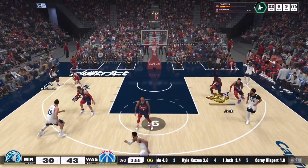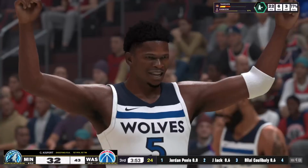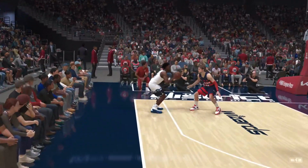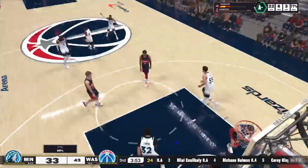Over in the corner, Edwards. Whistle blows, basket is good. So a chance here for a three-point play. I don't know how Edwards does it. It's a blend of skill, finesse, and a little bit of luck that went down.